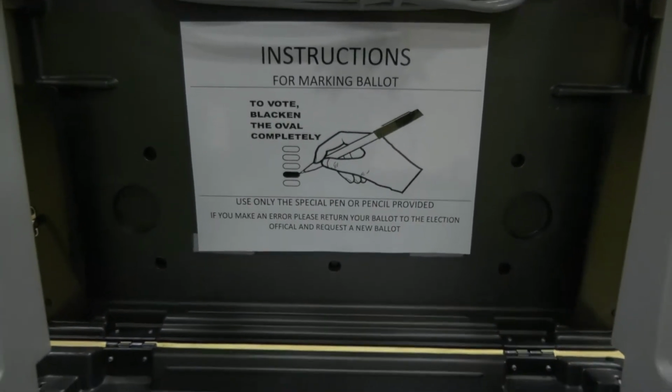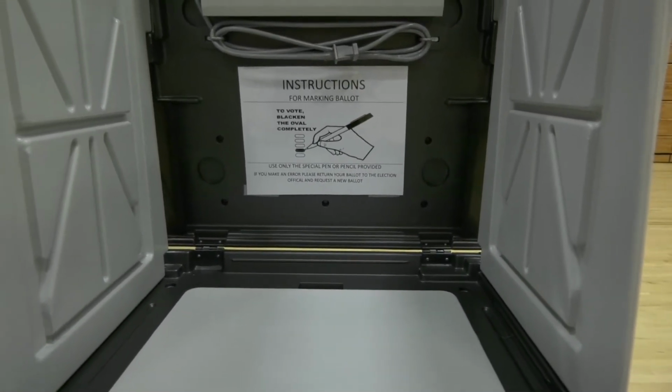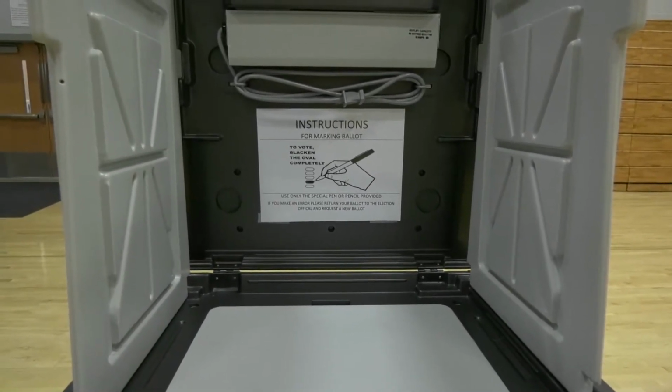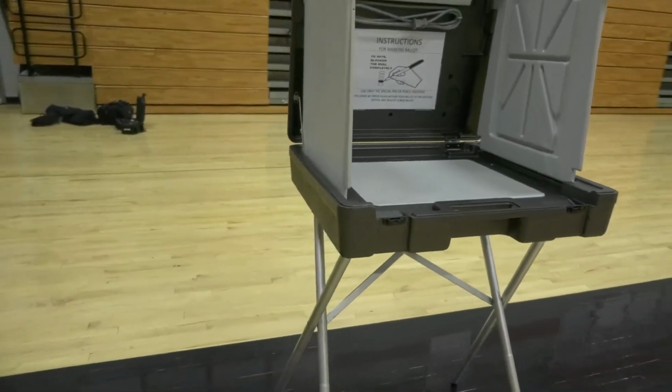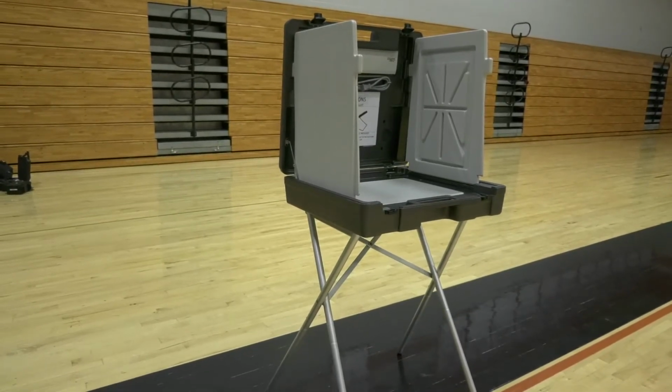I will make a note here that if you're uncomfortable with using a shared voting booth, which by the way will be cleaned throughout the day, not after every voter, but throughout the day they will be cleaned. If you're concerned about that, feel free to bring a clipboard with you or a book, and you can stand inside of the precinct and mark your ballot that way.